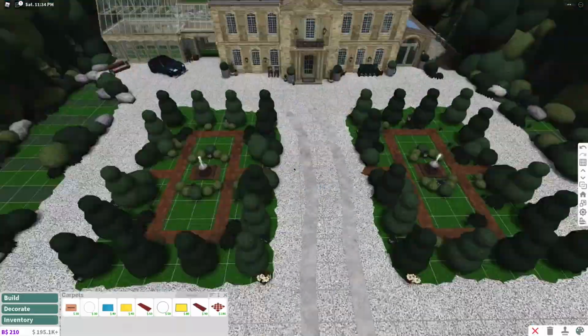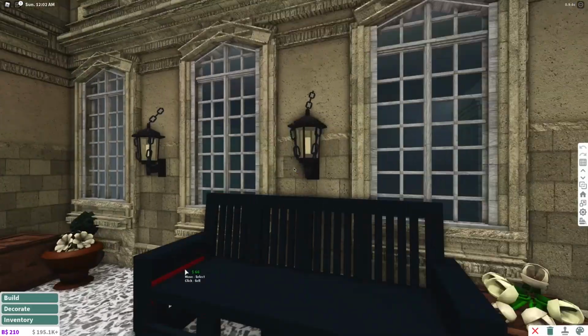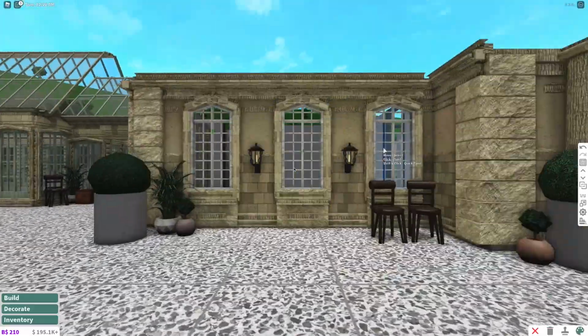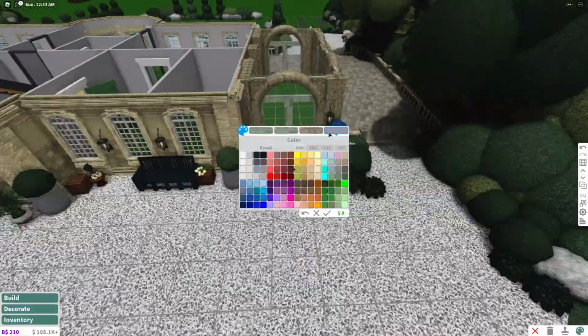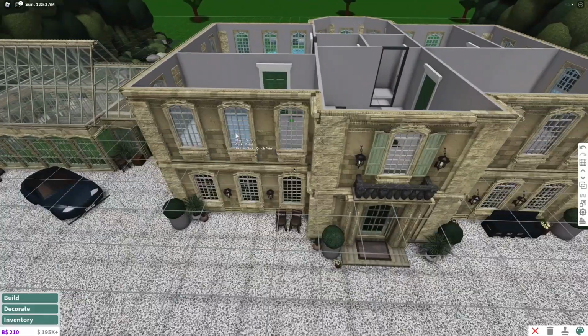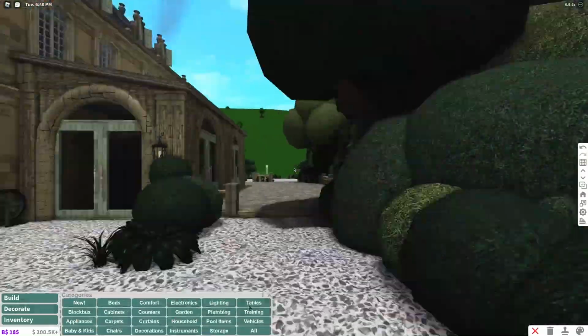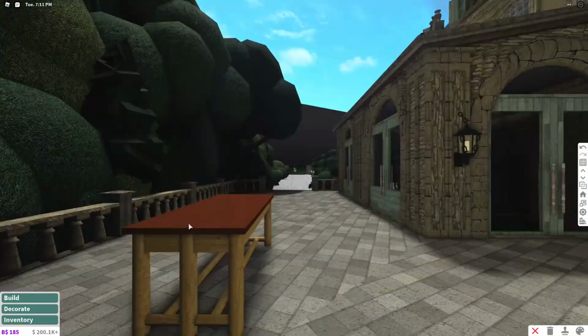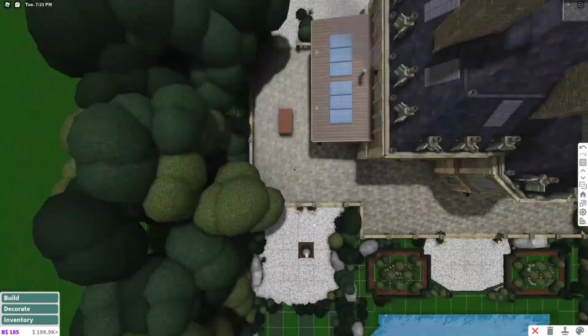But yeah, I remember having a really hard time just finding the right furniture to place at the front. Because it's so grand, but not at the same time. You have to make it look nice and realistic, and how do you do that? So I ended up placing a custom bench and a few chairs and some boxes and plants. And I feel like I made it work.